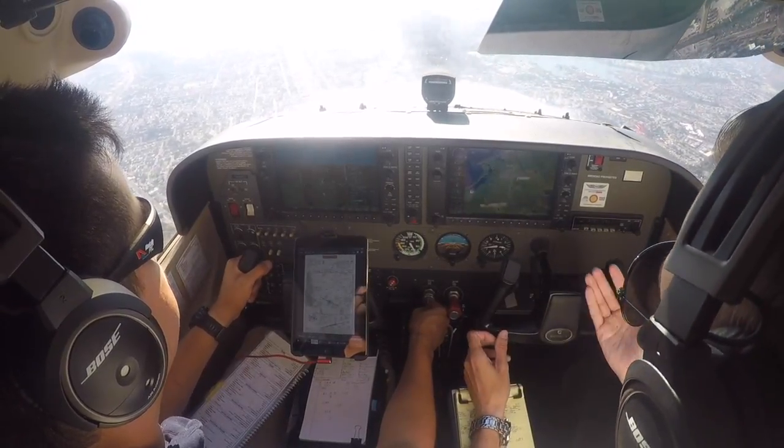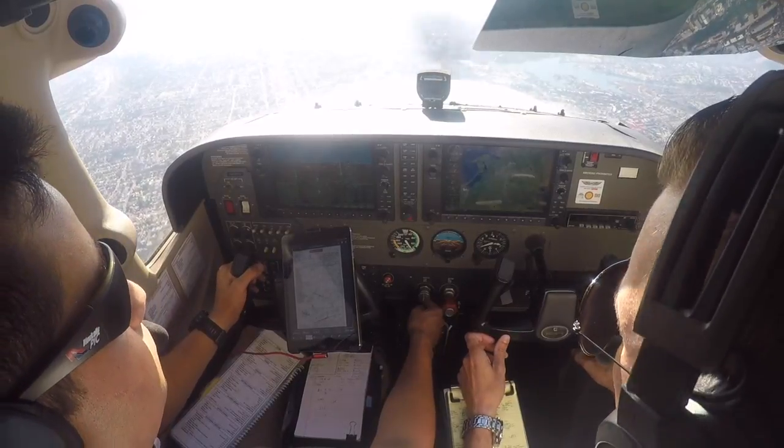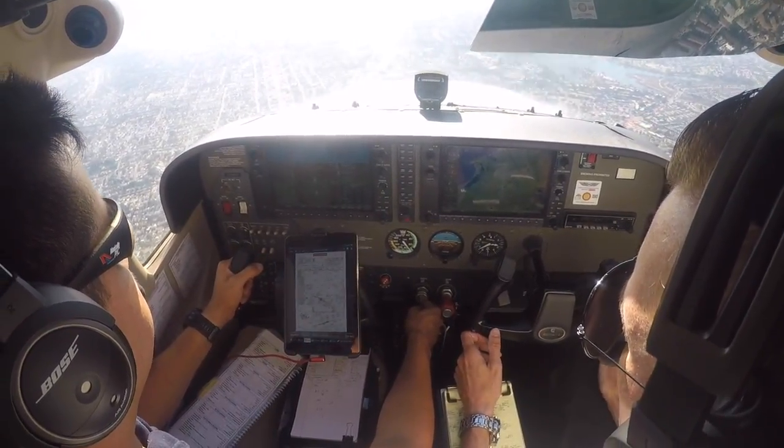I'd say keep the power out. Power at 15, because we want to maintain this descent rate. Right, okay. Just keep it down, keep it down, there you go.